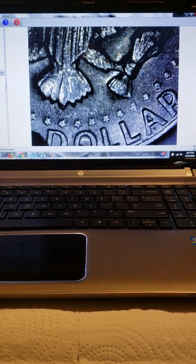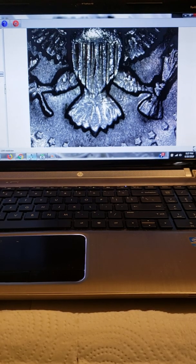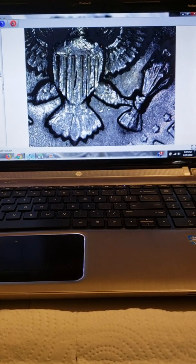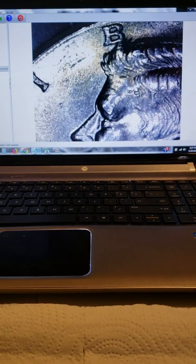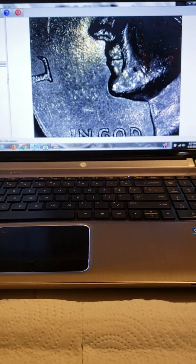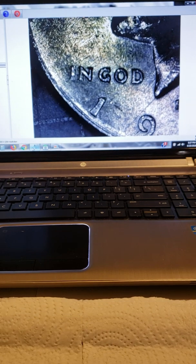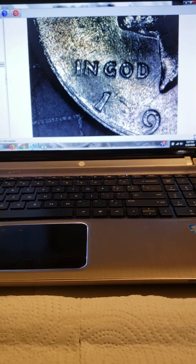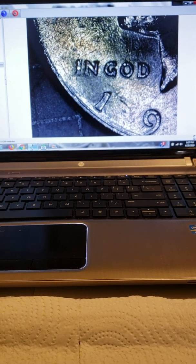The reverse isn't quite as bad, but you can tell that it's also kind of towards its life expectancy. You can see all the metal flow down there. Okay. Let's see what we got here. A 97. This one's kind of beat up. It's pretty well worn, but it does have a die crack coming off the bottom of the bust there. You can kind of see it right there. Bottom of the bust, right in front of the 9, going in at probably about a 45 degree angle.